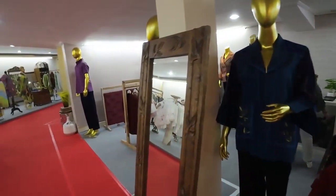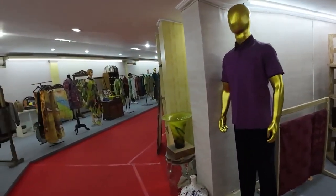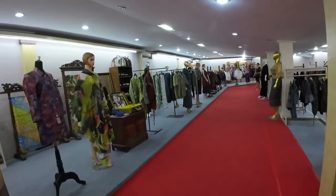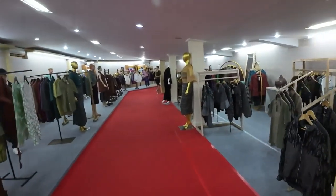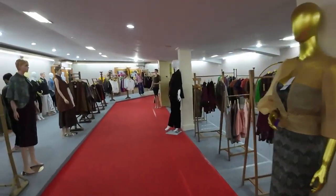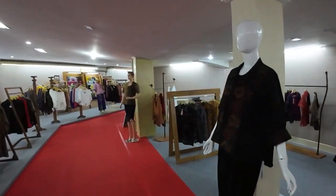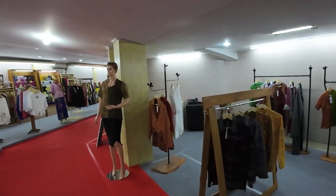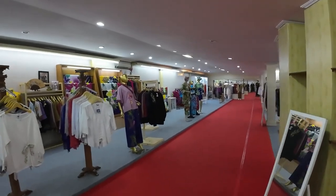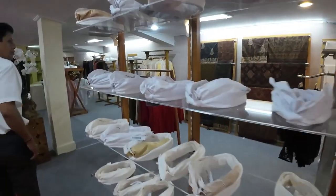So there's a distinguishing factor. What they call batik in Indonesia, in Java, is called something else in Bali. There's a bit of a distinguishing factor there, but all these are handmade. These clothes, different areas. I'm in the women's shop. There's a headdress for the boys.